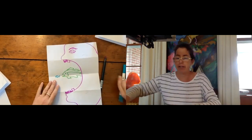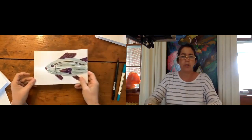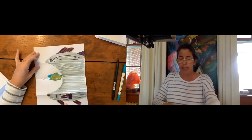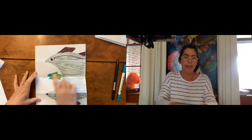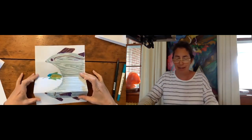All right, it's kind of a fun project. We can definitely make it way more detailed. Here's another one that I did sort of quickly. I did my striped bass. Looks like a normal striped bass just swimming along. But you open her up, and then he's gonna be eating our smaller fish, maybe our heron, and then our zooplankton down there, a little shrimpy shrimp. So let's see what you guys can create with this.